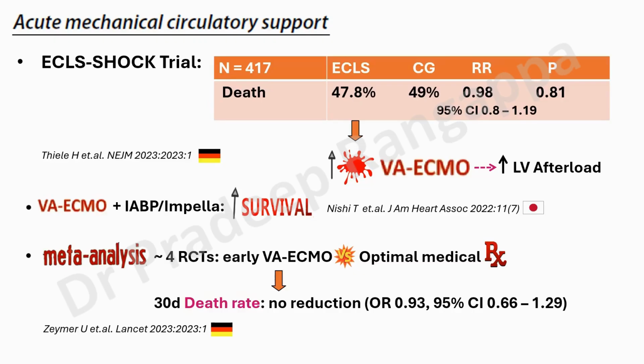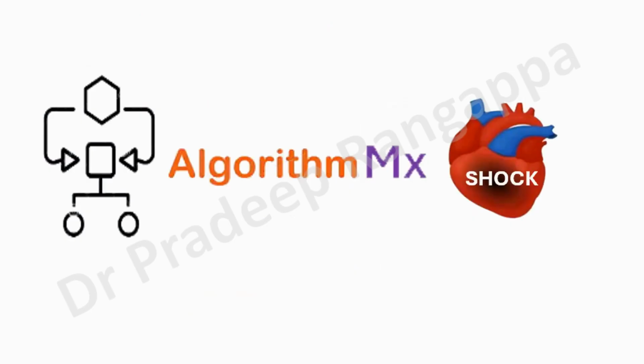Although we are all overzealous with the use of ECMO, if we really dig into the data, there's no compelling signal saying that ECMO really saves a lot of lives, at least from the evidence point of view. I know most of us are doing this, but from the evidence point of view, there's no compelling evidence to say that it has improved the outcomes. So that's about the evidence.